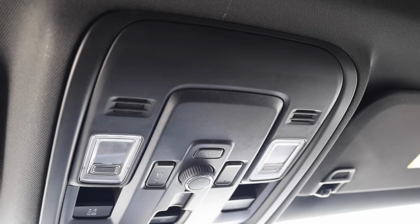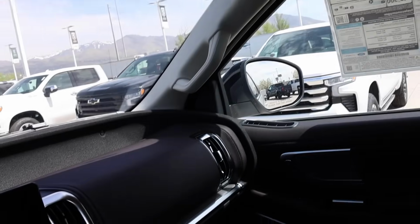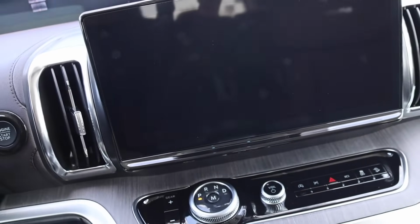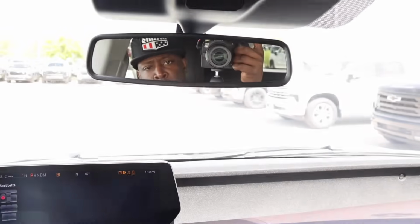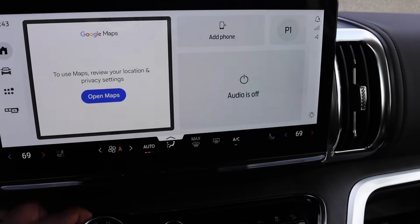Let's go check out the headliner on that Ford. Yikes. You have a light color roof with this new interior. I love the color of this interior, by the way. It's very unique. Now let's go and start this back up. I want to show you guys the 360 camera. You see you don't have that camera for the rearview mirror. It's not even available for this.